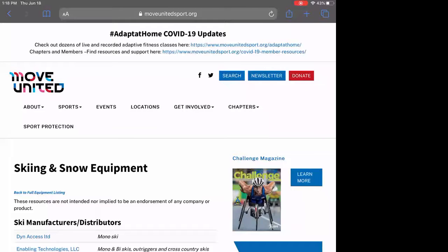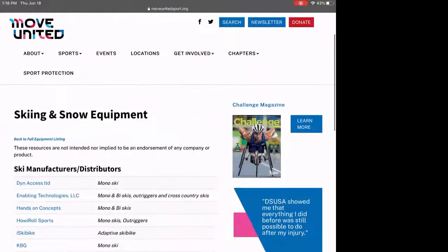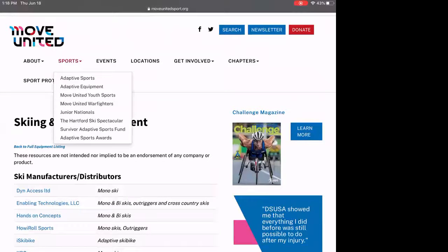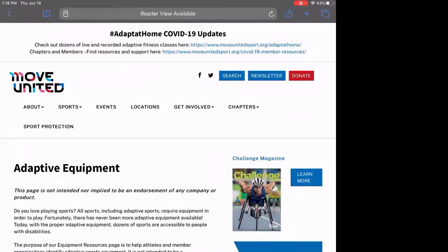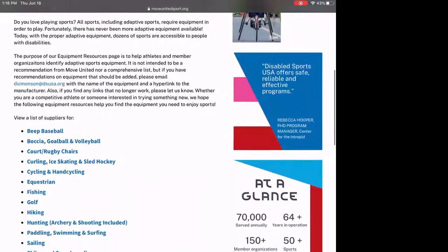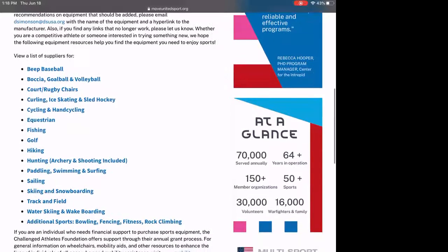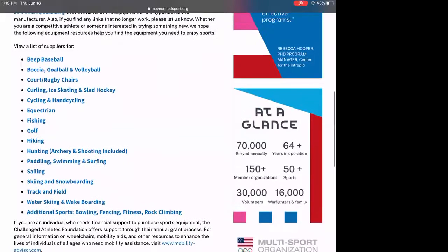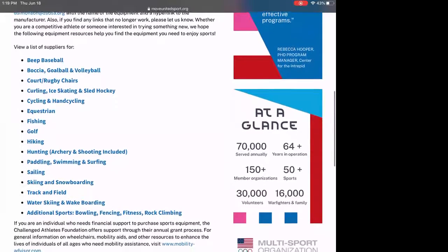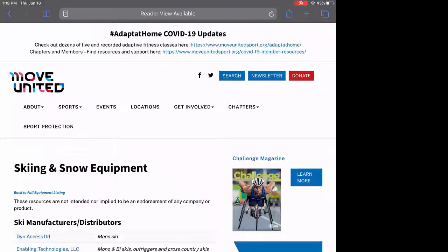It's called moveunitedsport.org. The way this works is they'll give you a list of equipment for whatever sport. So it's adaptive sports. Here, let's go back. There we go. Adaptive equipment. They have beep baseballs, stuff for bocce and volleyball, curling, ice skating, sailing, skiing, snowboarding, hunting, paddling, all kinds of things. I think the skiing and snowboarding is the one I wanted to show you guys.